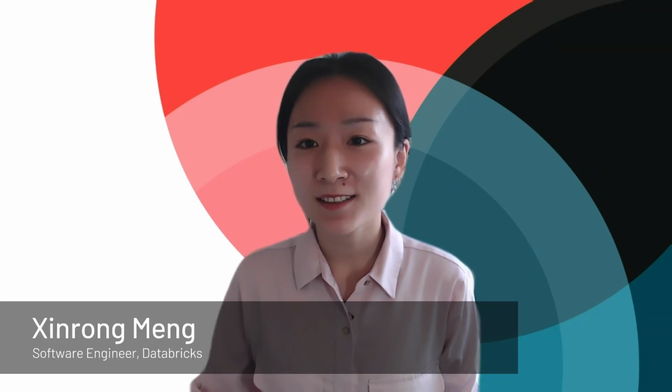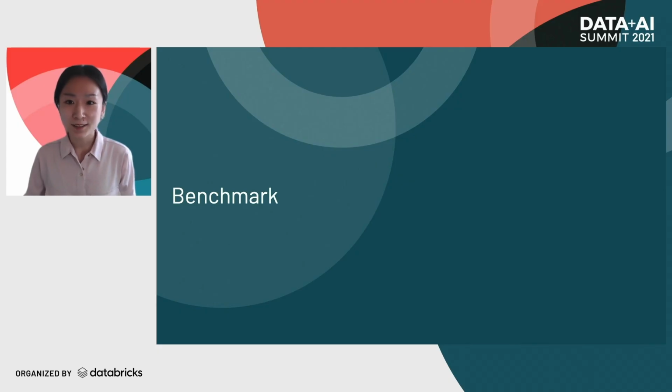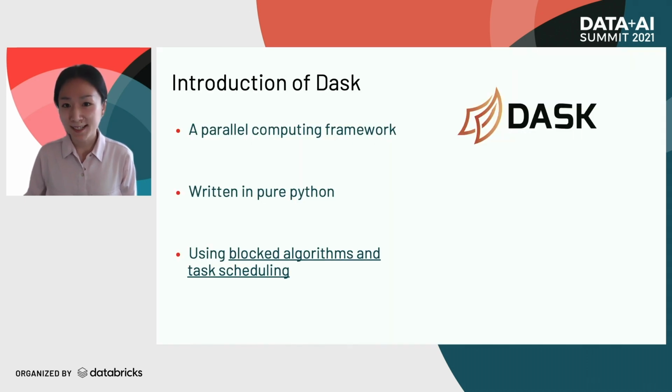Thanks, Takuya. Great introduction of Koalas and its internal. Then, does Koalas work well? We've conducted a benchmark against Dask to answer that question. What makes Dask special? Dask is a parallel computing framework. It's written in pure Python, so it can leverage the excellent Python ecosystem. It parallelizes code bases like NumPy using blocked algorithms and task scheduling.